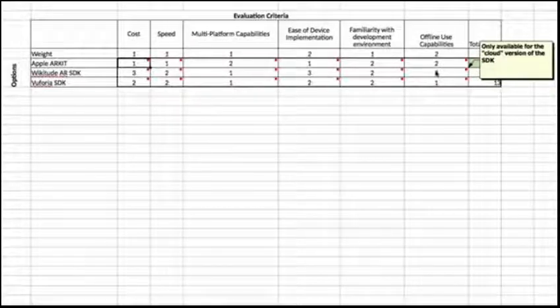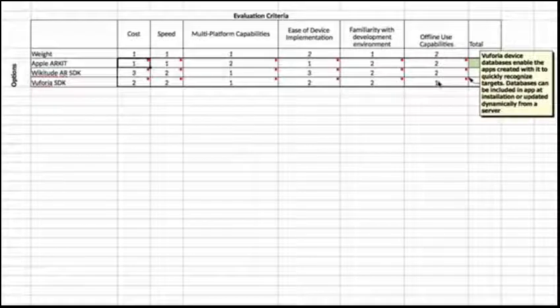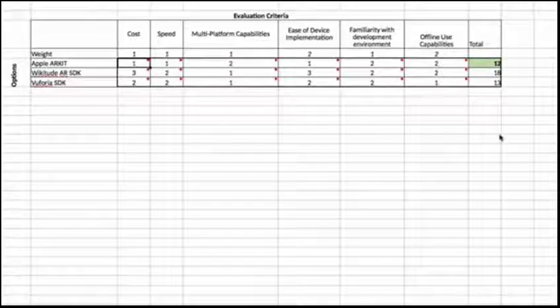For the Vuforia SDK, this was rated the highest because it comes with a native database system which allows you to store the targets and the other AR-related material on the app, and it can be updated or included at installation. In conclusion, the Apple ARKit edged out Vuforia 12 to 13, with Wikitude coming in at 18. Therefore, we decided to use Apple ARKit for our software development kit.